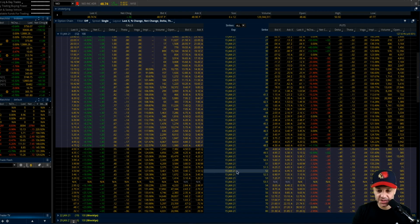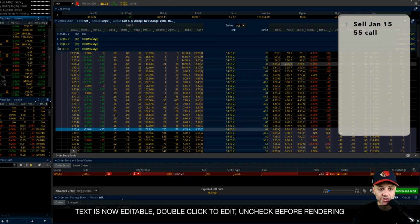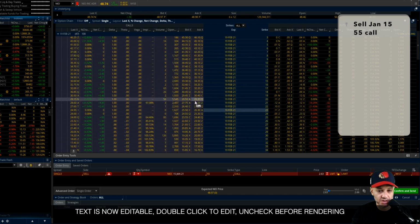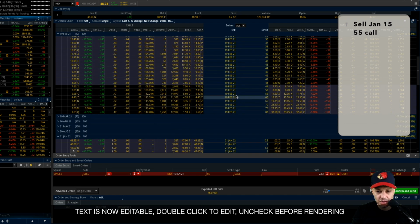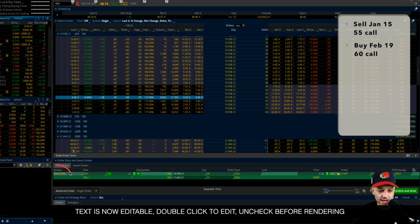So in this case, I would sell the 55 call and I would go to a further out expiration, because this is a diagonal. So it has two different expirations and two different strike prices. So I'd go out to, let's just say, February 19th. That should give us a pretty cheap call out of the money, and we can buy the 60 call. And you could see here that in Thinkorswim, it clearly identifies it as a diagonal, which is what it is.